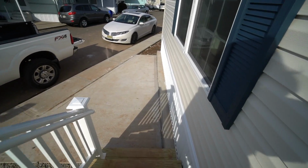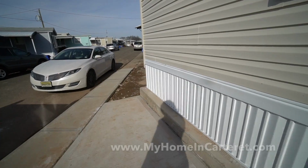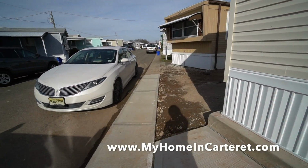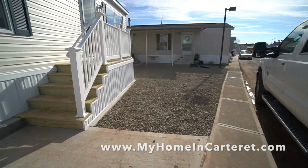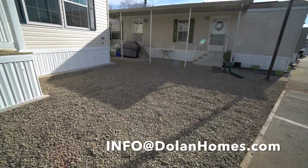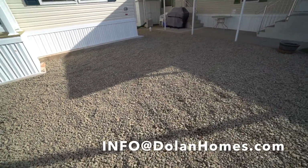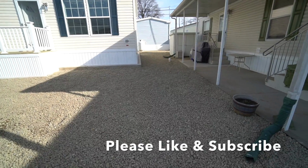We are going outside. I will show you a little bit here. The custom steps, the side yard, the sidewalk. We've got 2-car parking right in front of the house. Oh, the stone area turned out really nice. Wow, this is lovely. It's a little dusty, so the rain will wash that off and it'll be really lovely afterwards.